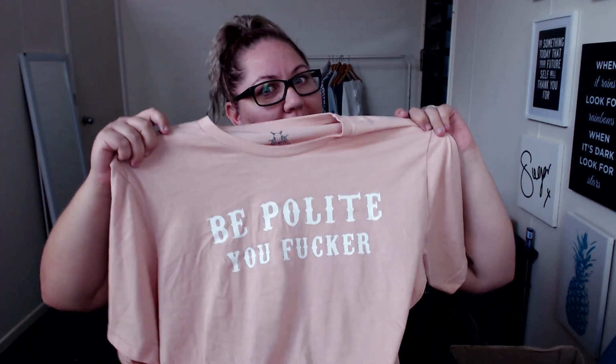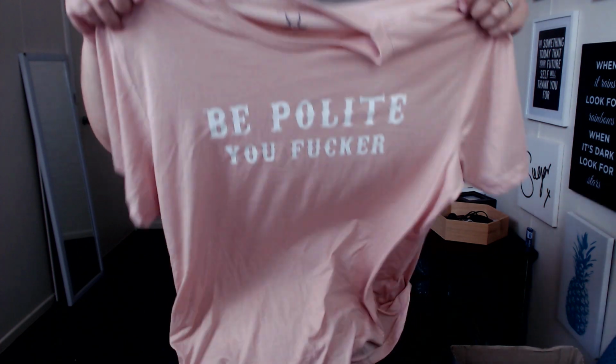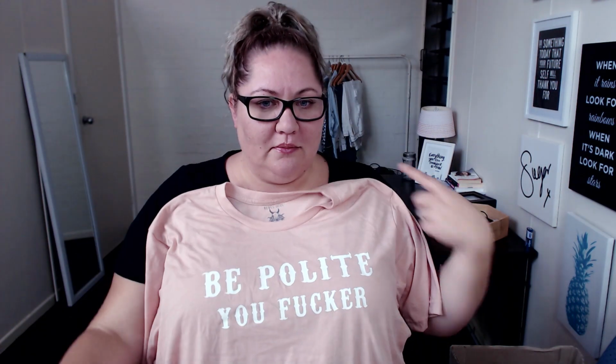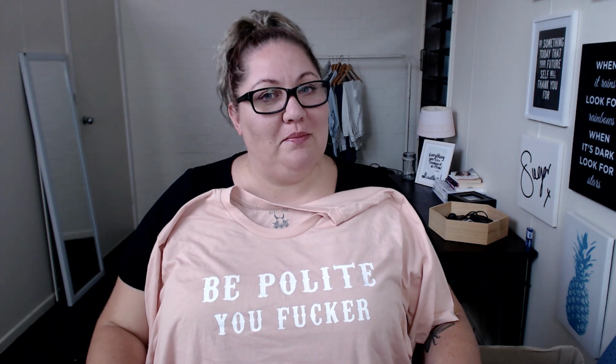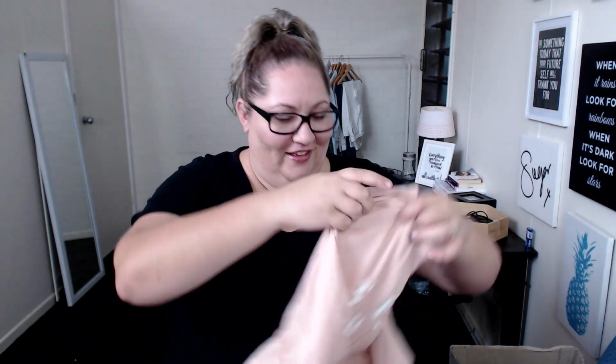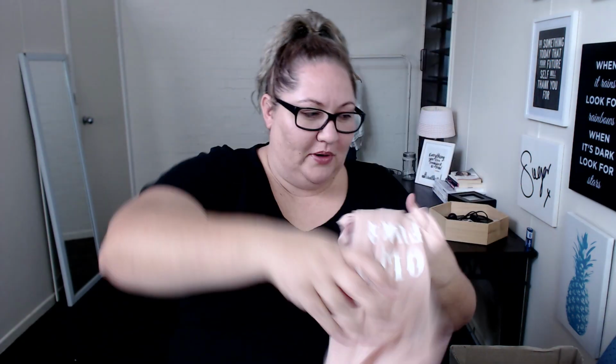Now, obviously they didn't send them all inside out. That was me whipping through trying to try them on. But this is my brand new, pretty pink, Be Polite You Fuckers shirt. So everyone who said that the black was a bit of a hard ass colour, well, now I have it in baby pink. Does that feel soft and feminine enough for you? Anyway, so I got a new one of those.